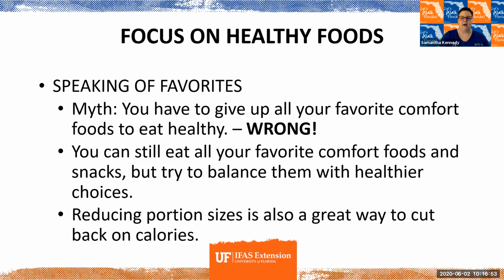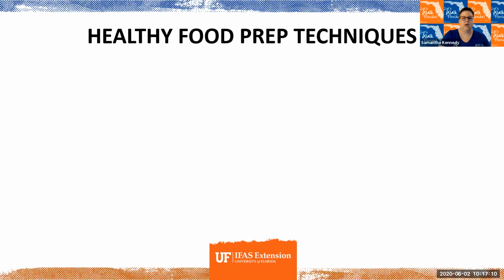If you go out to eat, what I always do is I cut my portion in half and take half of it home, and then I can get 2 meals out of one price. And so you can eat half of it now and then save another half for later. So cutting back on portion sizes is a great way to cut back on calories as well.